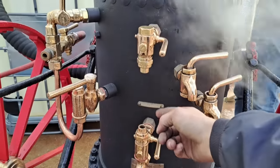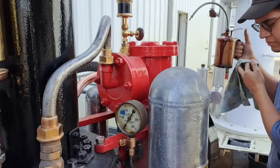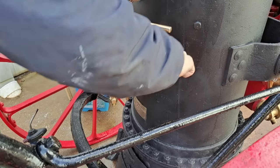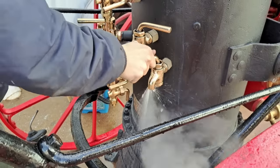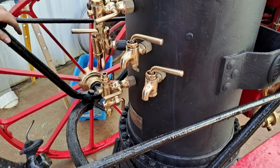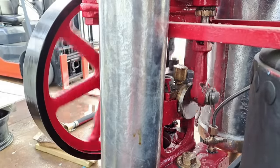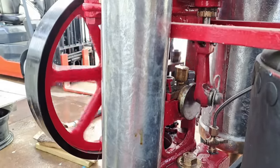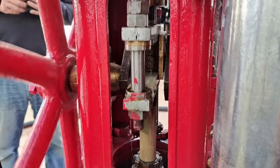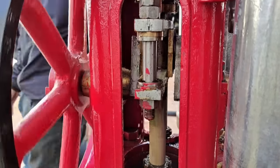Still waiting on a gauge, so we're running on try cocks today, like 1850. All right. Okay, good. These are nice and smooth. These were all jammed up before I adjusted everything. That's nice. Water in there, it's going to even out a lot.